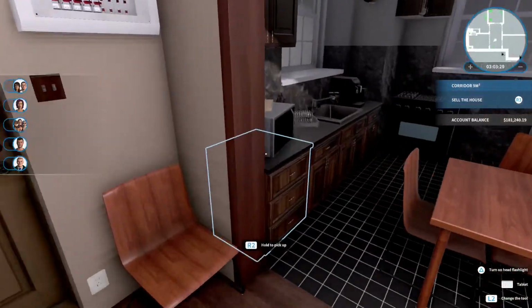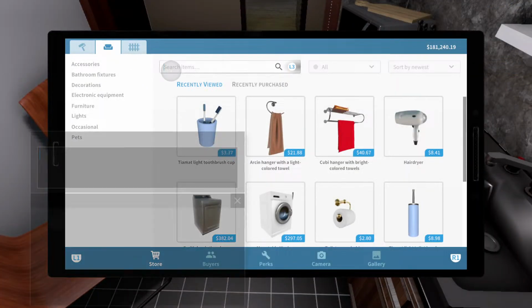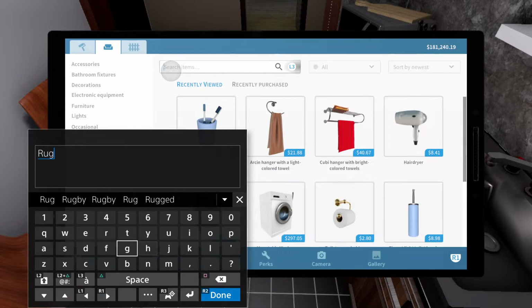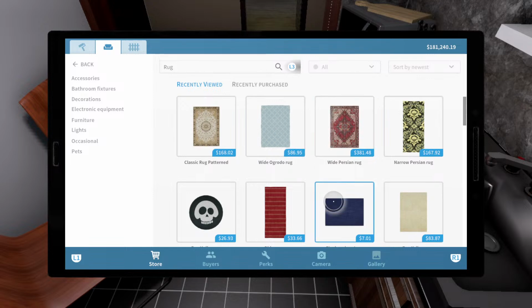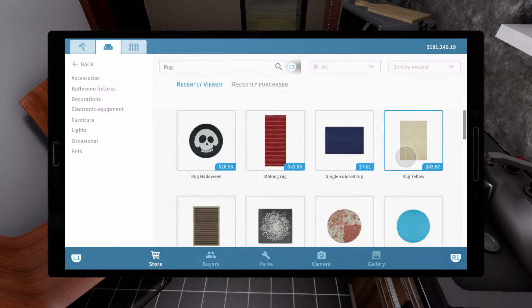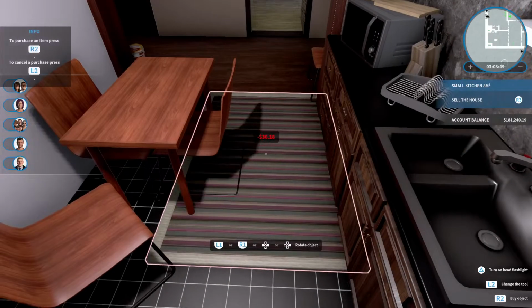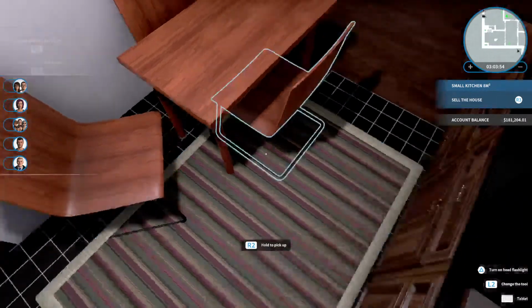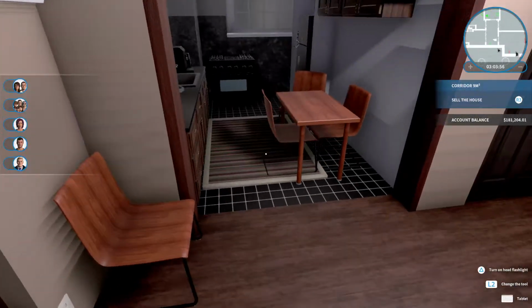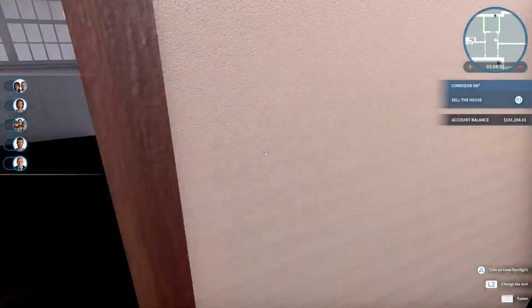Now, I know there's one thing missing in the kitchen. It's a little rug in front of the sink. At least that's how my mom always had a rug in front of the sink, like a tiny little, stupid, ugly rug. There. That rug doesn't match anything in that kitchen, but it's a rug. Whatever. Okay.